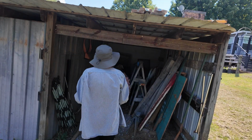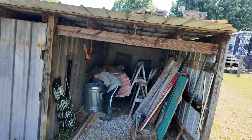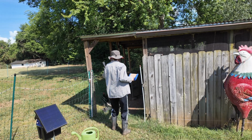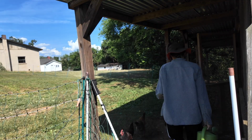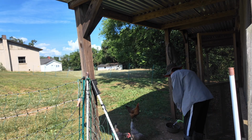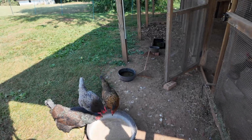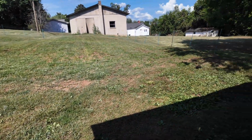There's wasps in here. I try not to look. I feel like they won't get me if I'm not looking at them. Look how nice their yard looks. Joe mowed it yesterday. We actually moved the fence.